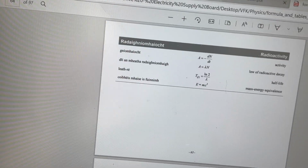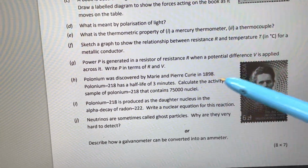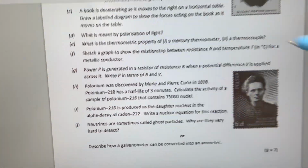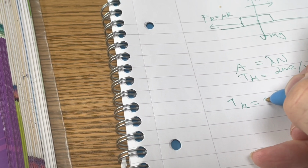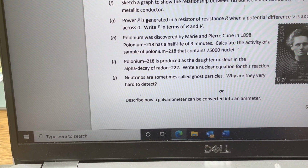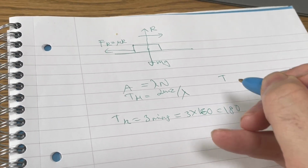So looking at that guy, where is he? There. So calculate the activity of a sample that contains that many. So it has a half-life of 3 minutes. So we now know that. So T half. So just write down what we know. T half is equal to 3 mins, and we'll have to convert that to seconds to get it standard. So 3 by 60, which is 180 seconds, okay?